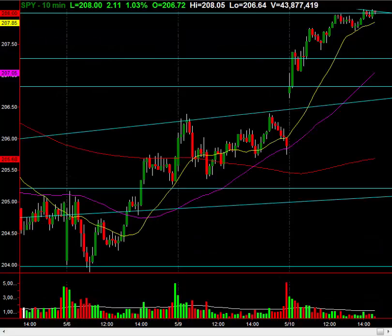Let's take a look at the SPY today, which again is the tracking ETF for the S&P 500. Notice how the markets have kind of got up to this area and stalled out today. They keep on trying to go higher, but so far haven't been really able to break more than this little pivot high right around 208. And you can see 208 right here. That's exactly where we're trading, up 1% on the day.